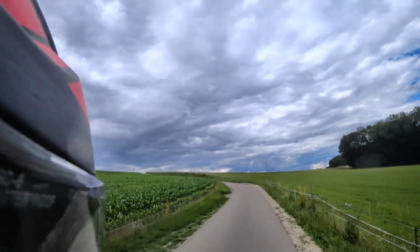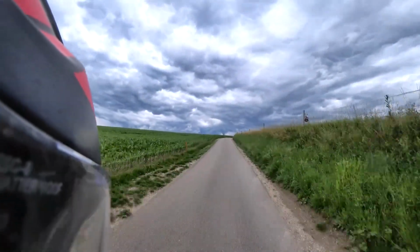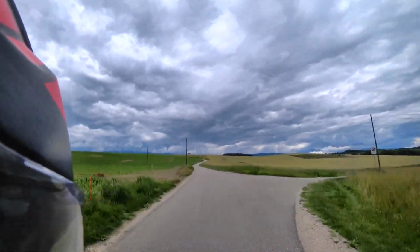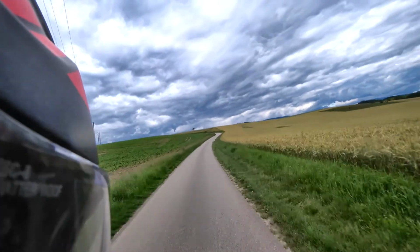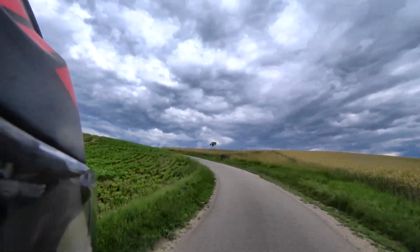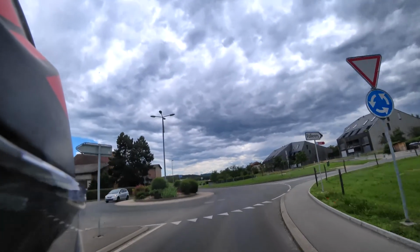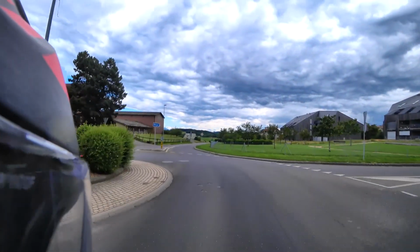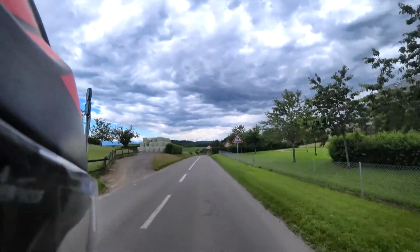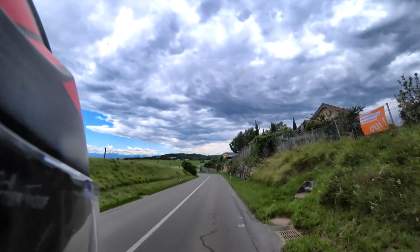Running out of revs a little bit there, I think. It's fine. And then you need to change. I'm doing that a bit like the V-twin. Pop, pop, pop, burbling roundabouts without, in quite a high gear.